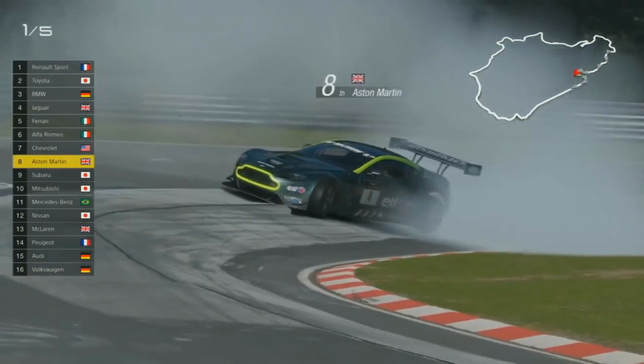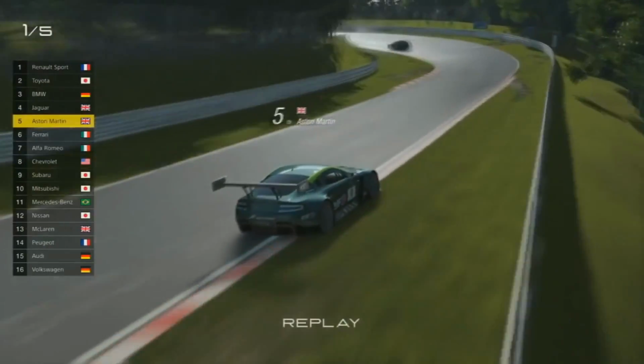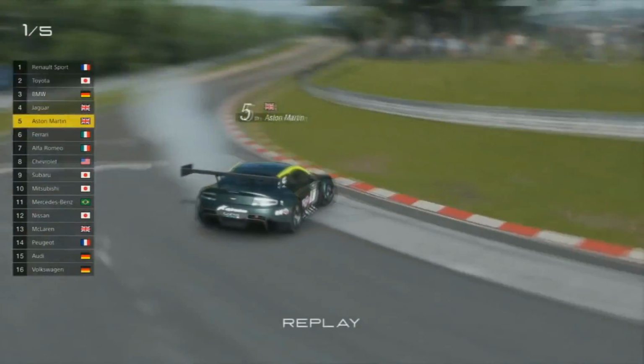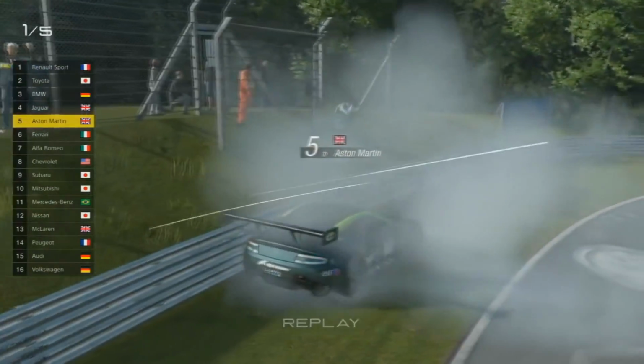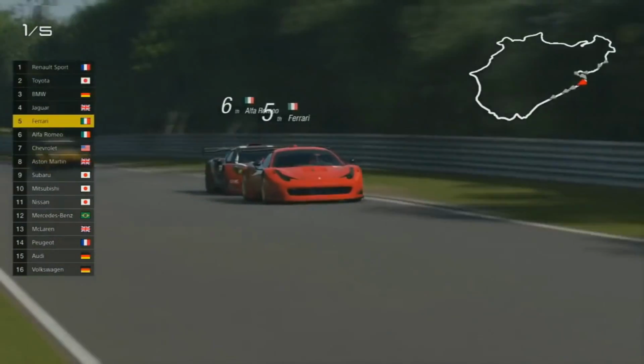Aston is off. He has dropped back to eighth now. And the leader now into Dottinger Höhe. Big lead from the Renault, huh? Big lead, yeah. I'm really surprised. We'll see. This will be a good chance.